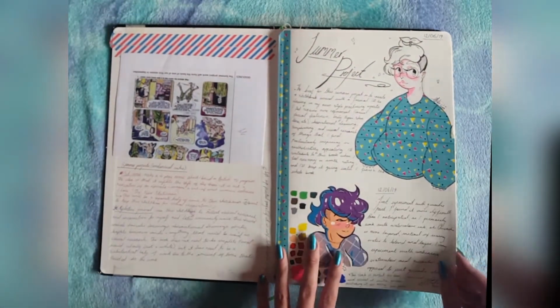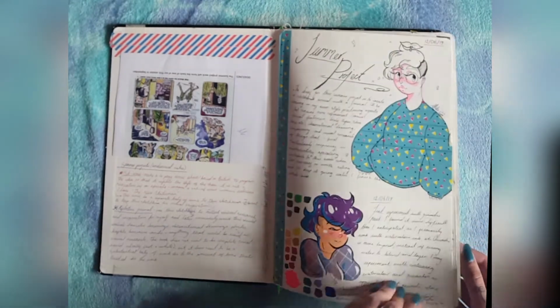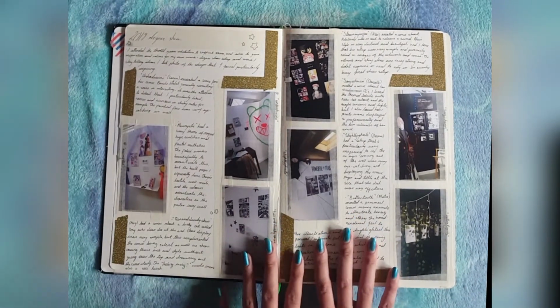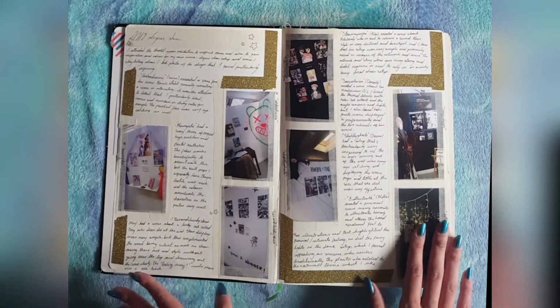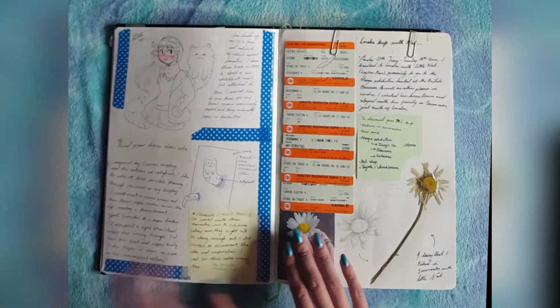These first few pages, I just have the brief written out. I like to have an introduction at the start of my sketchbooks. And these are some photos from the 2019 degree show. I thought some of the setups were really cool. I just wanted to keep photos of them for inspiration when it came to my own final degree show.